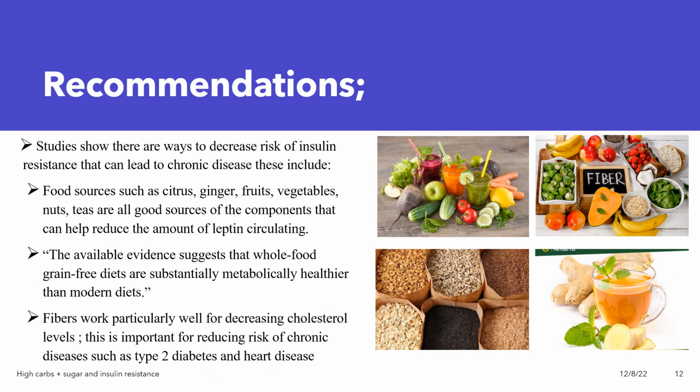With all that being said, I want to give some recommendations to you. Studies show that there are ways to decrease risk of insulin resistance that can lead to chronic disease. These include, but are not limited to, food sources such as citrus, ginger, fruits, veggies, nuts, and teas. These are all good sources of a component that can specifically help reduce the amount of leptin circulating in our bodies. Evidence also suggests that whole food and grain-free diets are substantially healthier than modern diets. Fibers work particularly well for decreasing cholesterol levels. This is important for reducing risk of chronic disease such as type 2 diabetes and heart disease.